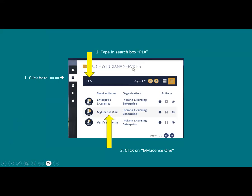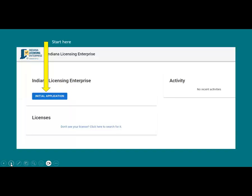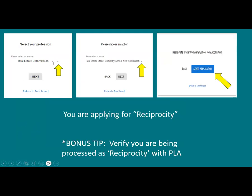Okay, so when you access the PLA services, type in PLA, and it will drop down the menu, and you go ahead and pick My License, and then go ahead and put in your details, because now you're into the licensing portal. So you're basically starting again. So you get into the portal and you get into the licensing, and you are doing an initial application. Watch as we go along. Select your profession, real estate commission, real estate broker company, and start application. Remember, we are watching for reciprocity through the entire process, not just with the state, but with the testing systems. So go ahead and keep your eyes open here.